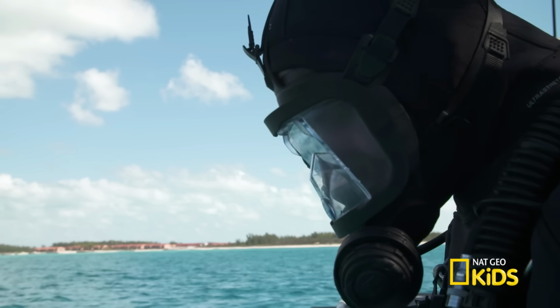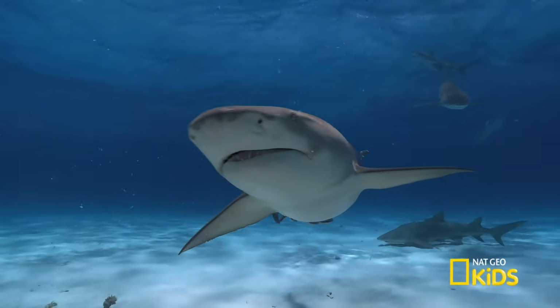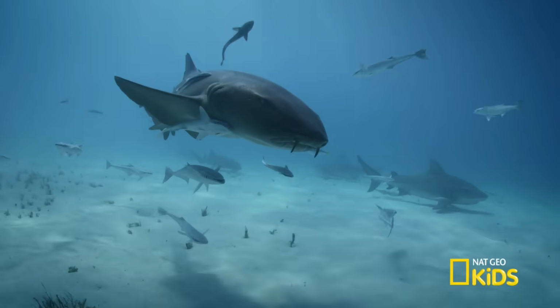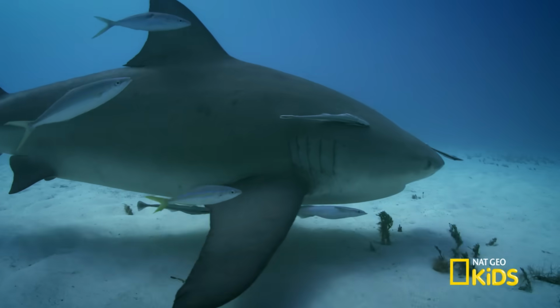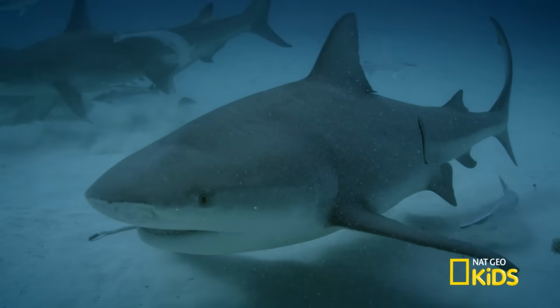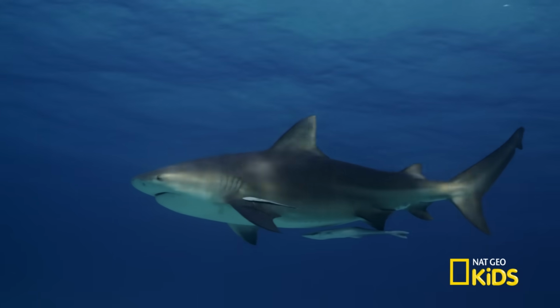This dive is even more dangerous because Bimini's waters are packed with sharks. Lemon sharks, tiger sharks, nurse sharks, and bull sharks. Bull shark is a pretty intimidating animal. It's very large-bodied. It's got these small beady eyes, and it's got these really large blade-like serrated teeth that can handle anything that you put in its way.